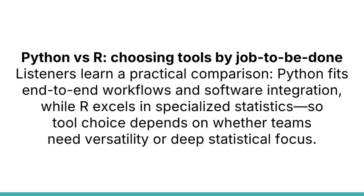Let's touch on Python versus others briefly, since our next episode focuses on R. While Python is general purpose and great for integrating with bigger software projects, R is specialized for statistics. From consulting experience, I see Python as the go-to when teams want one language to handle everything, from ETL pipelines to data visualization to machine learning deployment. R is chosen when deep statistical analysis is primary, but Python's versatility wins in mixed environments.